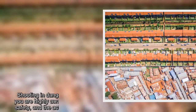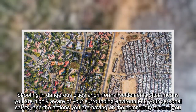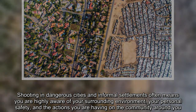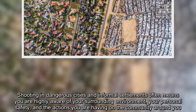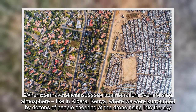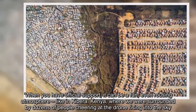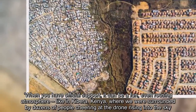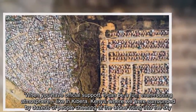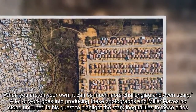"Shooting in dangerous cities and informal settlements often means you are highly aware of your surrounding environment, your personal safety, and the actions you are having on the community around you. When you have official support, it can be a fun, even rousing atmosphere, like in Kibera, Kenya, where we were surrounded by dozens of people cheering at the drone rising into the sky. When you are on your own, it can be much more challenging and even scary."